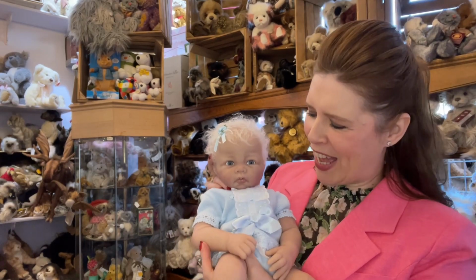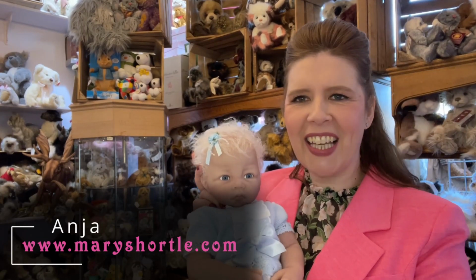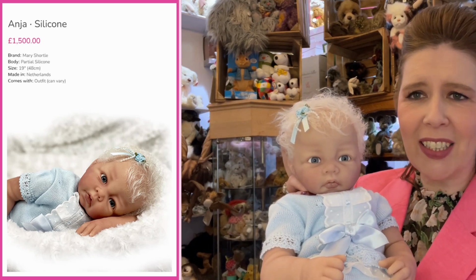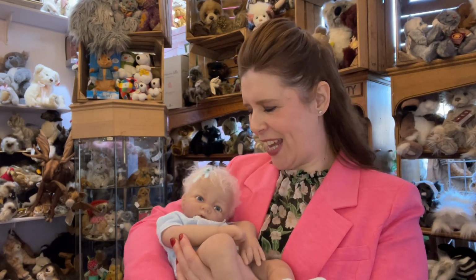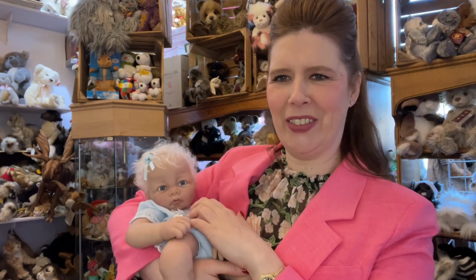So this baby has to be one of the most beautiful, bright-eyed babies in the silicone collection, with this white blonde hair. Look at that fluffy white blonde curly mohair and these piercing, striking blue glass eyes. I hope you can see on camera just how magnificent she is. She's coming in at newborn size, around 19 inches, partial silicone, so soft body, weighted, heavy silicone head, arms and legs. But talk about a little picture perfect baby. She's absolutely adorable, isn't she?